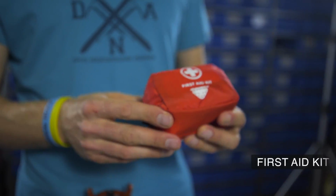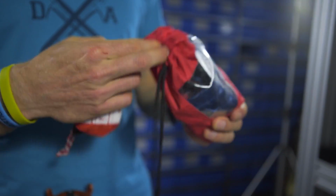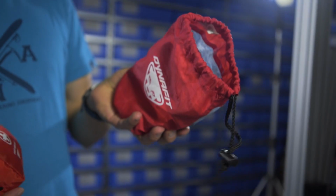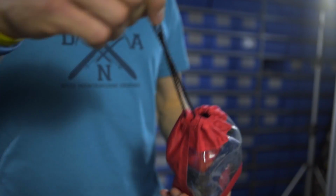Also, I always have the first aid kit along in case something happens or there's an accident. To save space, I stash it in my ice crampons. You can see there's a gap and this first aid kit fits there perfectly. Inside it are all of the items you'd expect in a first aid kit. I close this up and that's all taken care of.